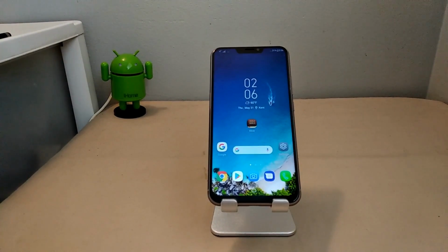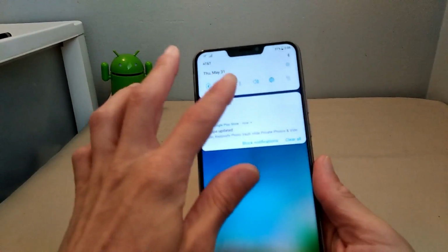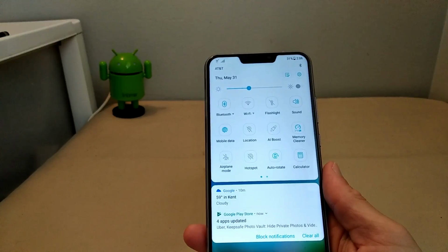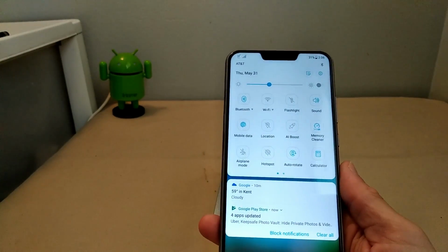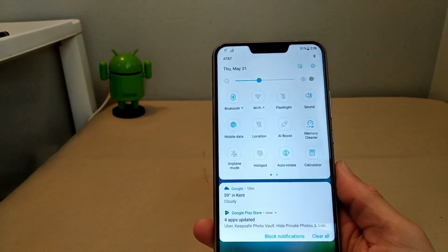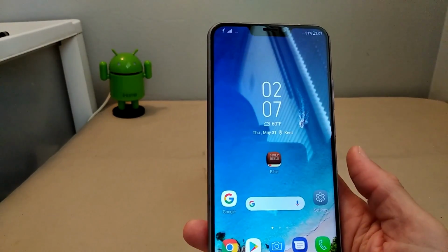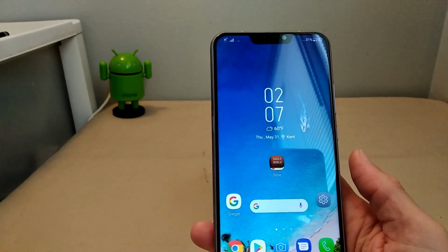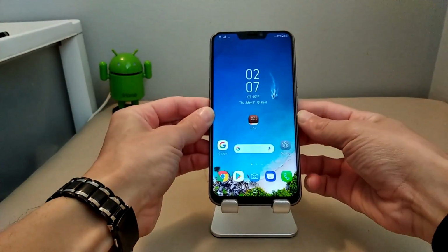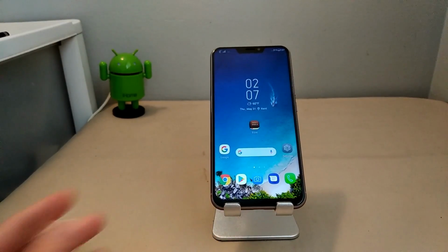Now, another thing that I like about this device, even though I don't really think that it's a needed feature, but I like the fact that they placed it on there just in case you feel you do need it, is the AI boost, the performance boost. If you click on AI boost right there, then basically what that's going to do is enhance the performance of the device. Things are going to be a tad bit snappier, but I like the fact that they implemented that for those people that feel as though they need that. But for me, in my personal experience, the way this phone just flies through pretty much everything, I never needed to use it.